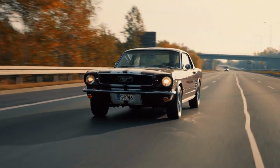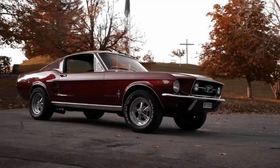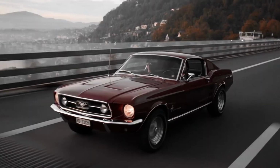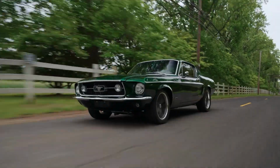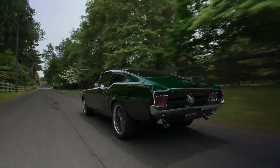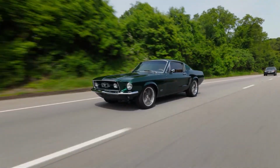This machine wasn't built to follow trends. It was built to set them. By 1967, the Mustang name was already strong, but Ford knew the competition was getting serious. Chevrolet had the Camaro, Pontiac had the Firebird, and the muscle car wars were officially underway. So Ford responded with a Mustang that was bigger, wider, stronger, and far more aggressive.